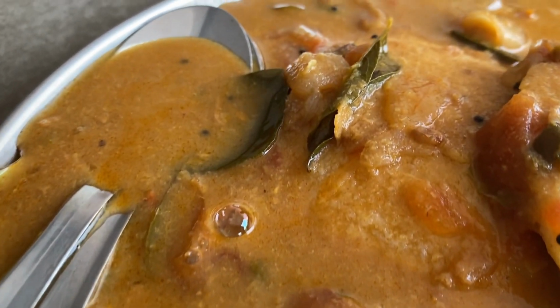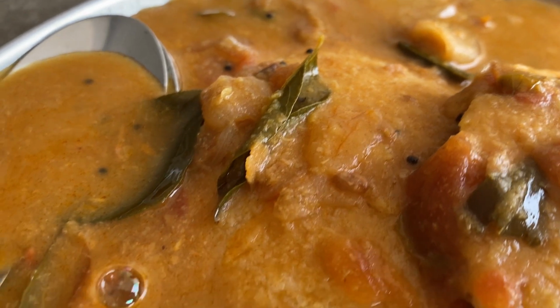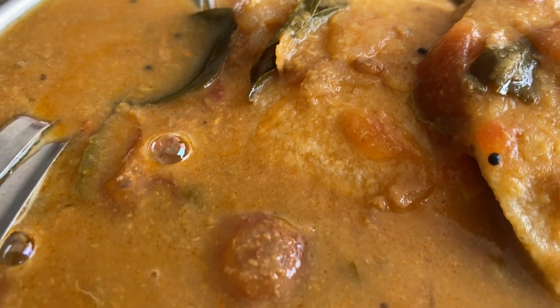Now the shallots, the curry leaves, and the seasonings which are all on top of the sambar, they add the extra punch and the flavor overload to this already flavorful sambar.